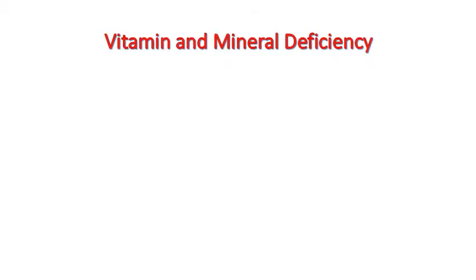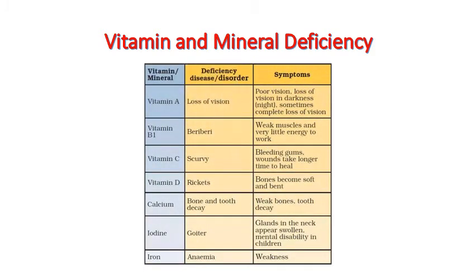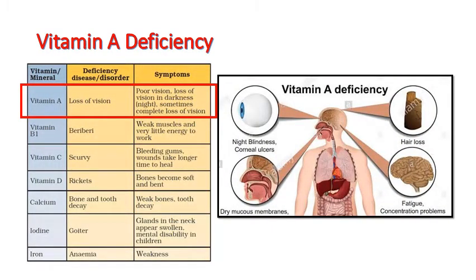Vitamin and mineral deficiency. Deficiency of different vitamins and minerals may also result in certain diseases or disorders. Let us have a look at the table given here. All the deficiency diseases can be prevented by taking a balanced diet. Vitamin A deficiency. Poor vision, loss of vision in darkness at nighttime, and sometimes complete loss of vision are the symptoms. The disease or disorder is loss of vision.